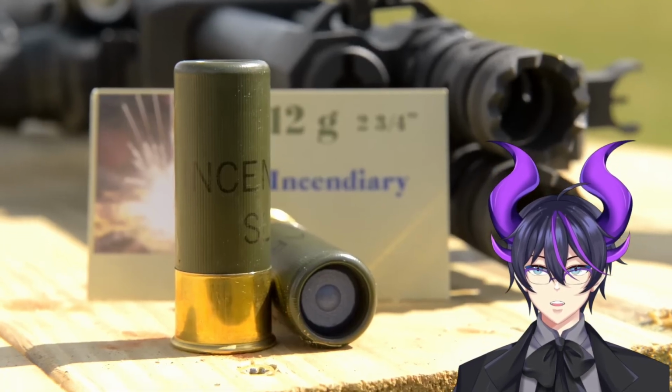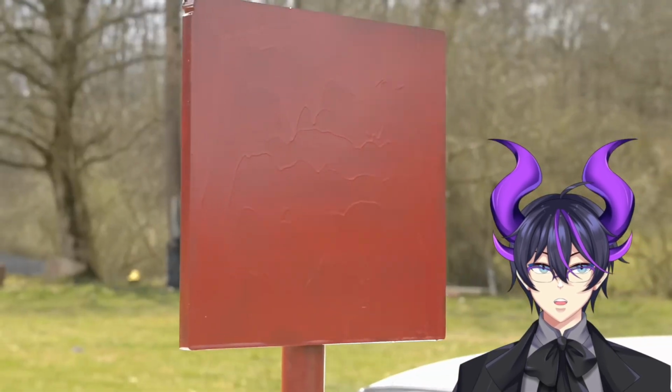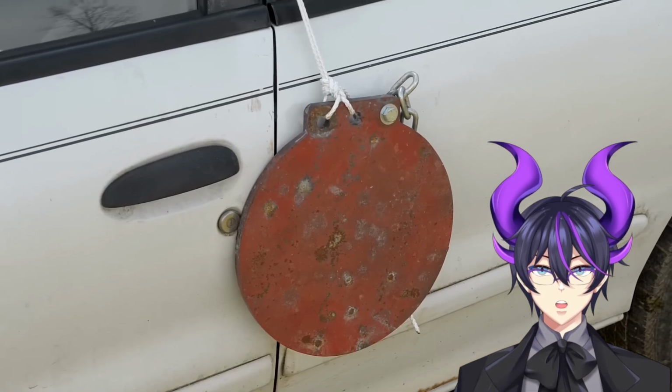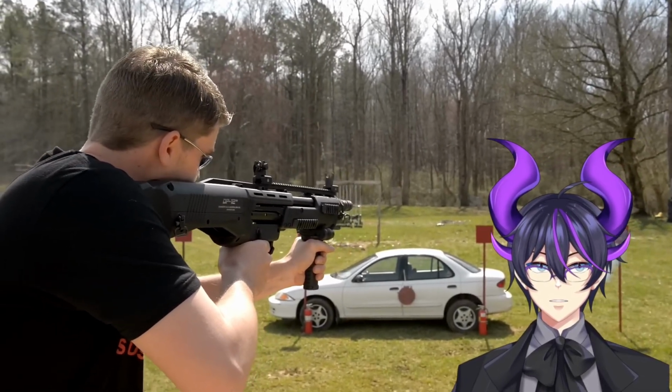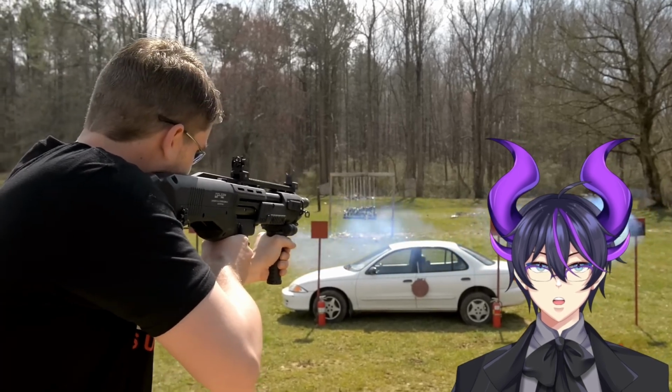Okay, so one more thing. I've got some very powerful incendiary ammunition in here. It was pretty hard to find. 12 gauge incendiary is amazing. I'm gonna show you what it looks like against this steel over here. Then I think we can step things up a little more, but check this out. That was amazing. There we go.